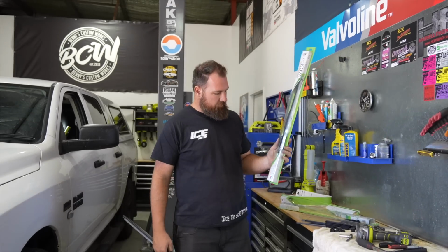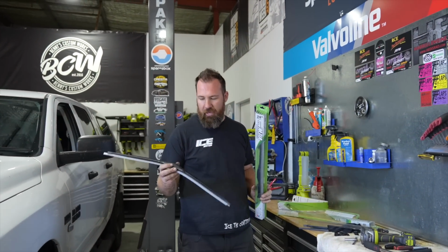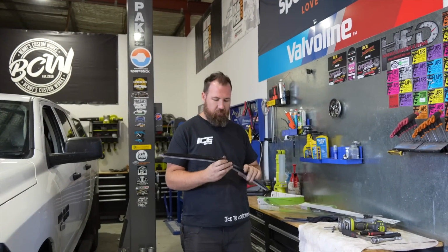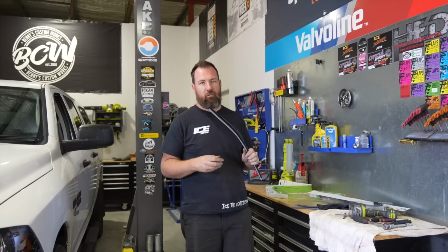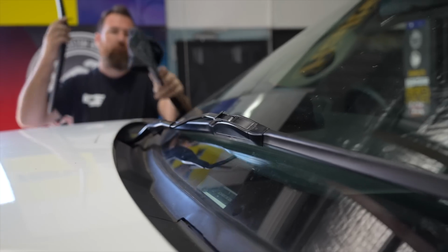Now the wiper blades we're fitting today are the Valvoline ViewMax flat hybrid type. These are available for most vehicles. They come with a ton of different adapters, and if you want to buy them, you can actually pick them up at Bunnings in Australia and I believe New Zealand. I'm not sure where else you can pick them up globally, but they're probably in your local parts store, so check it out. Let's chuck this one on the car.